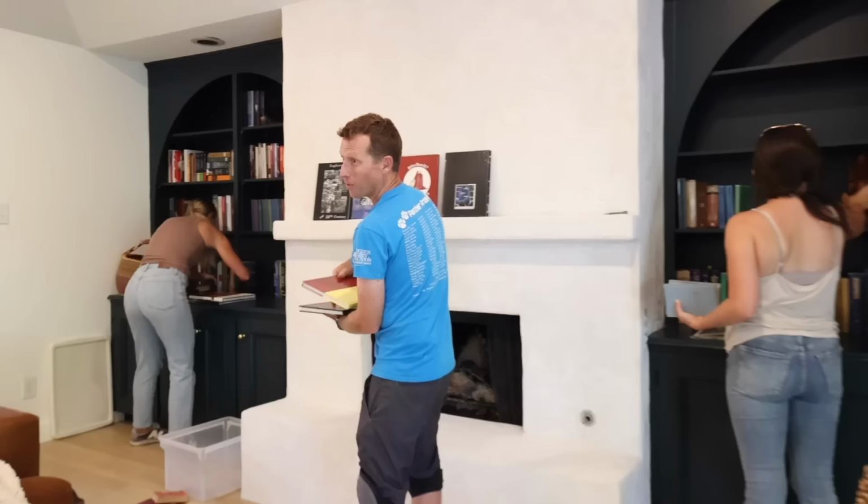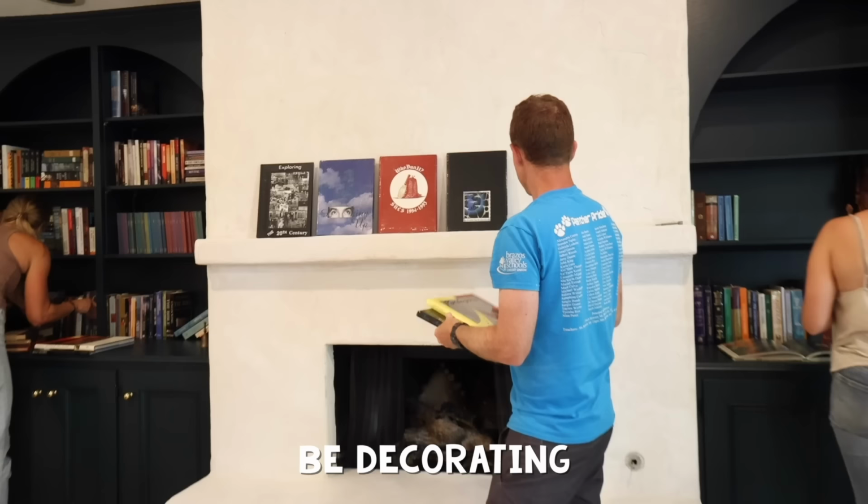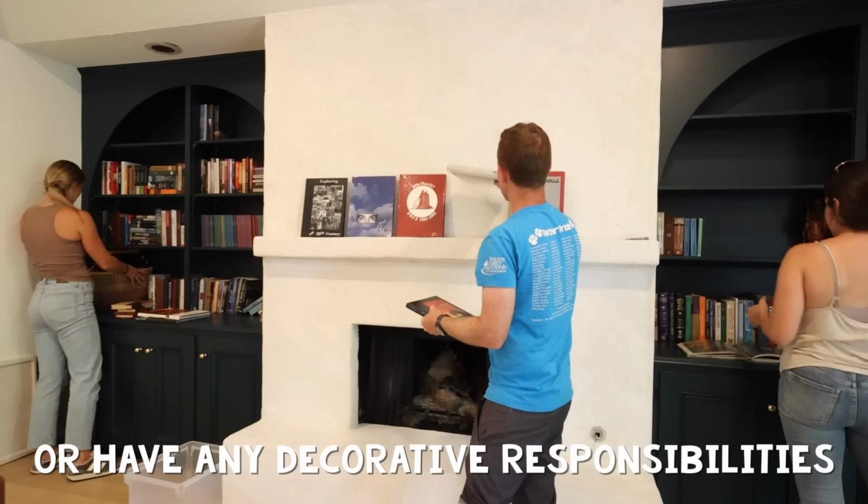Ensuring that I will not be decorating or have any decorating responsibilities. I'm going to make sure that I don't have to do this job. That's right. Oh, I love the webbing on that side. The wisdom, yeah.